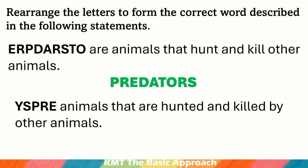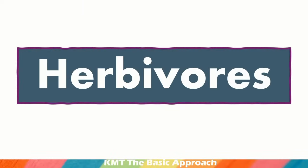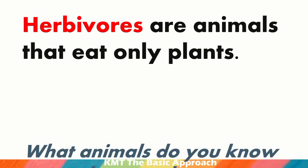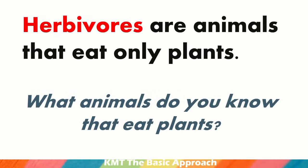These are animals that are hunted and killed by other animals. What are these? Good job! Prey. First lesson, herbivores. Herbivores are animals that eat only plants. What animals do you know that eat plants?